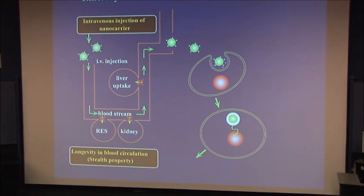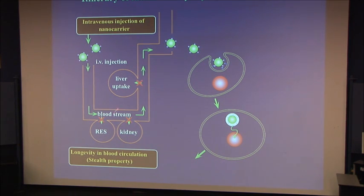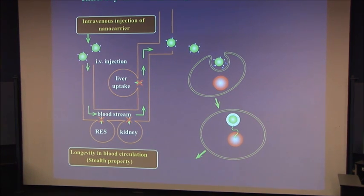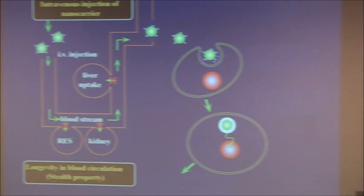However, to make this into reality, you have to overcome many tough issues. Here I summarize several issues which we should overcome for successful drug and gene delivery. The first thing we should think about is longevity in blood circulation. When we inject nanocarriers or particles into our blood compartment, usually these particles are recognized as foreign bodies and easily captured by a group of cells called reticuloendothelial systems, abbreviated as RES. These are a group of cells settled in organs such as the liver and spleen. To avoid this recognition by RES, we have to engineer the surface of the nanocarrier system to be totally biocompatible, with stealth properties. That is the first thing we should think about.